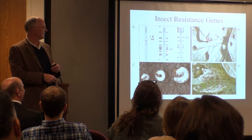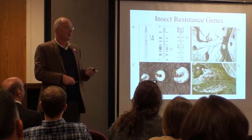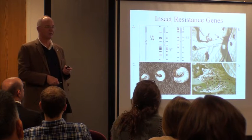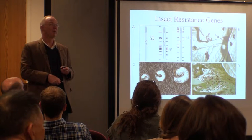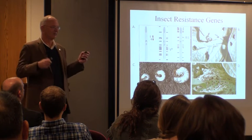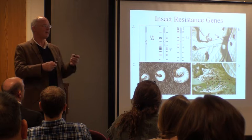There are resistance genes for Japanese beetle, and we discovered them first, and it was a lucky guess, because there are no resistant plants to the Japanese beetles. Japanese beetles will eat anything. If you pick one up, it'll start chewing on you. It's not very clever. There are some crabapple varieties out there which will stun it with phytochemicals, make it go into a coma, but it won't stop eating. When it wakes up, it'll go straight back to eating the same thing.